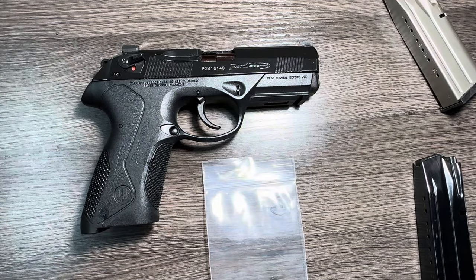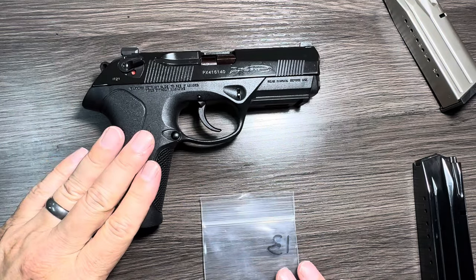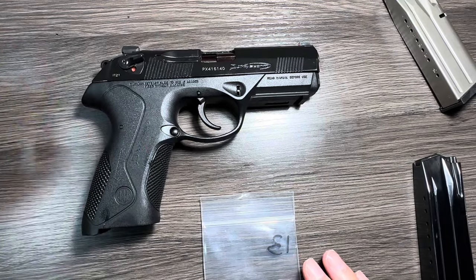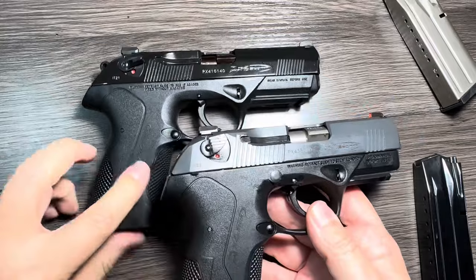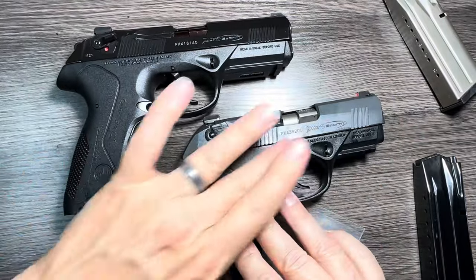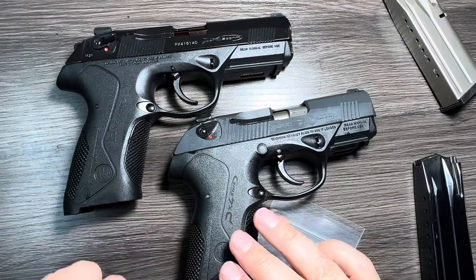So that is my look at my PX4 that I sent to Langdon Tactical for the Langdon upgrades and kind of how it compares to a gun if you buy it directly from Langdon, which I, again, would probably recommend because I think it is a better value and it is a gun that is incredibly special. I can't tell you how good these guns shoot and how amazing they feel.